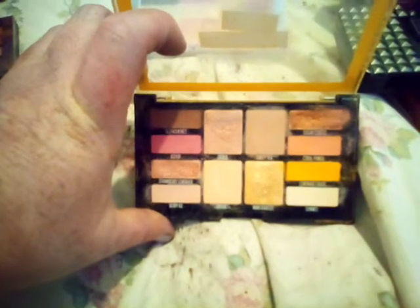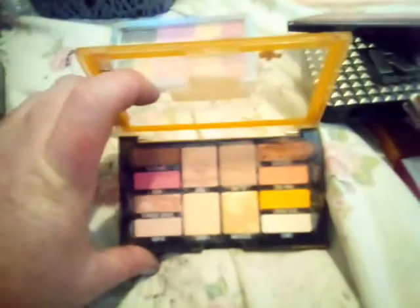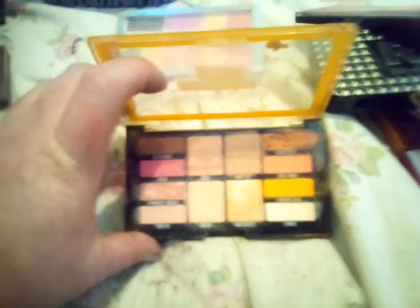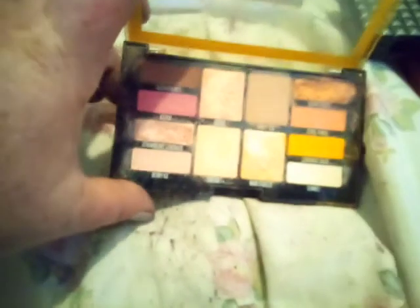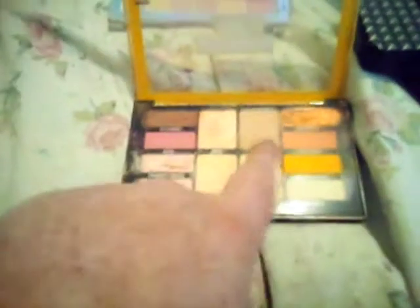Lemonade Craze, starting to get better. It's a shame that the yellow here doesn't work. If the yellow worked, it would be a pretty good palette. The yellow should be a standout in Lemonade Craze, and it just doesn't, but the rest of the shades are really good. I love Strawberry Lemonade there, and I love Sweet Tea, so I would keep this one.